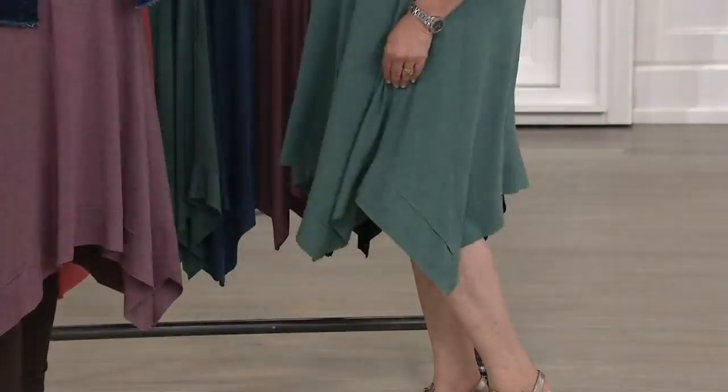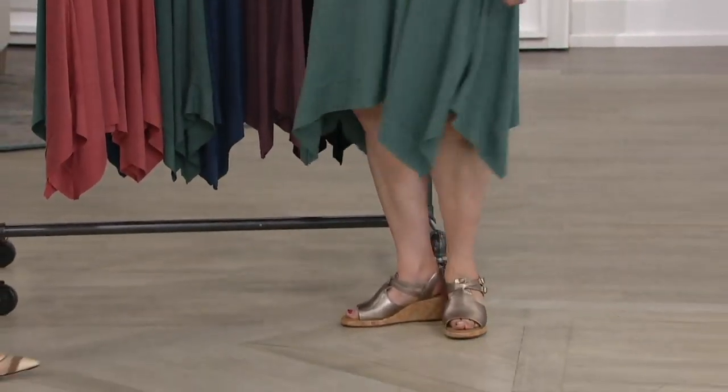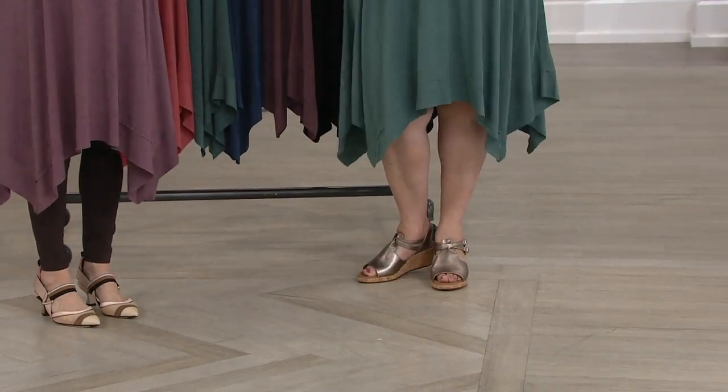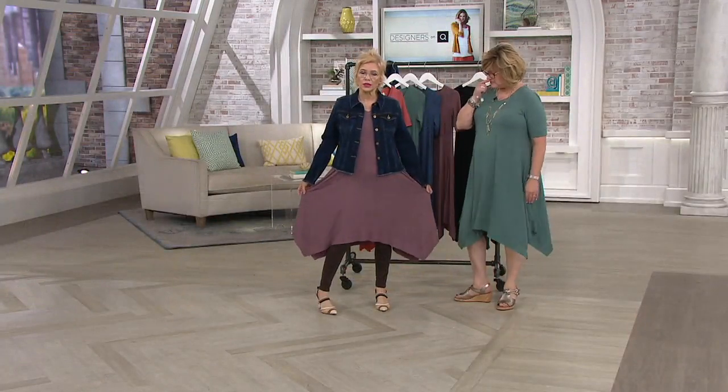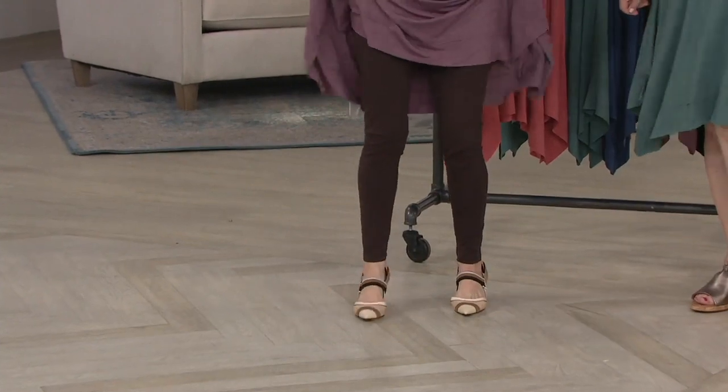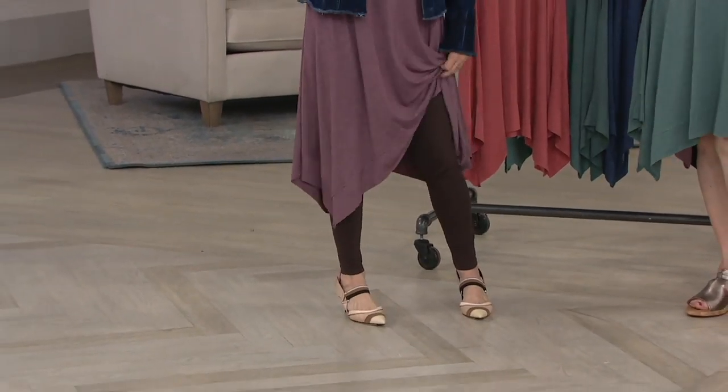So I'm 5'7". You can see that you've got the peekaboo just at the top of the knee on me. It's going to be a little, maybe over the knee a little bit if you're shorter. Well, I'm 5'4 and a half, so you see just a touch over the knee. But yeah, that arc is really important. So it's there, and then that's with the leggings. You just wear this all year long.